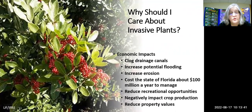It can clog drainage canals. That's going to cost a lot of money. Increase potential flooding, increase erosion. And some of these plants were put in on purpose to reduce erosion, and ended up doing the opposite. They cost the state of Florida about $100 million a year to manage. They reduce recreational opportunities in our wild areas. They do negatively impact crop production, and they can reduce property values.